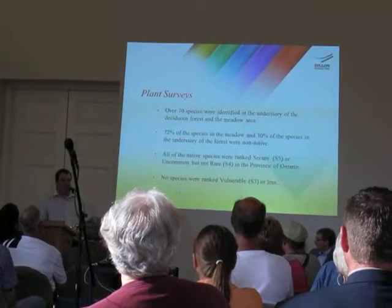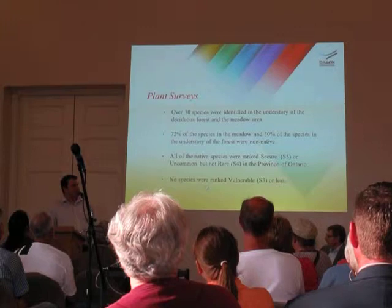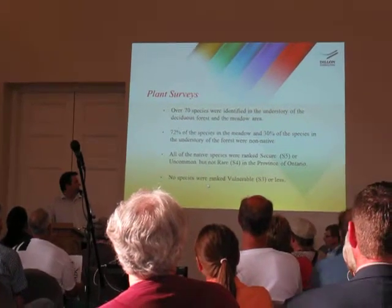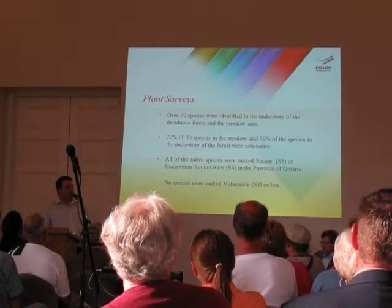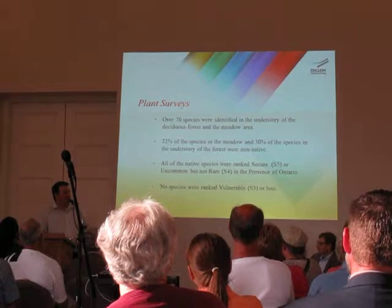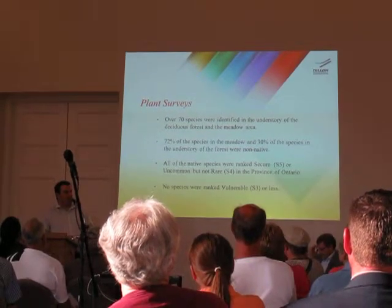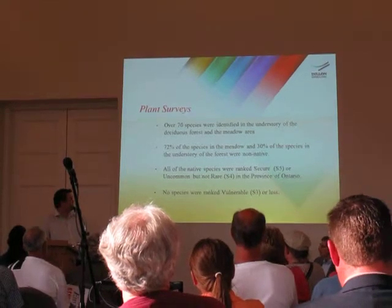And no butternuts were identified in the black walnut area. Of the species identified, 72% in the meadow and 30% in the forest were non-native or exotic, which indicates that the meadow was more of a weedy, highly invaded area, whereas the forest understory was a more natural forest understory.